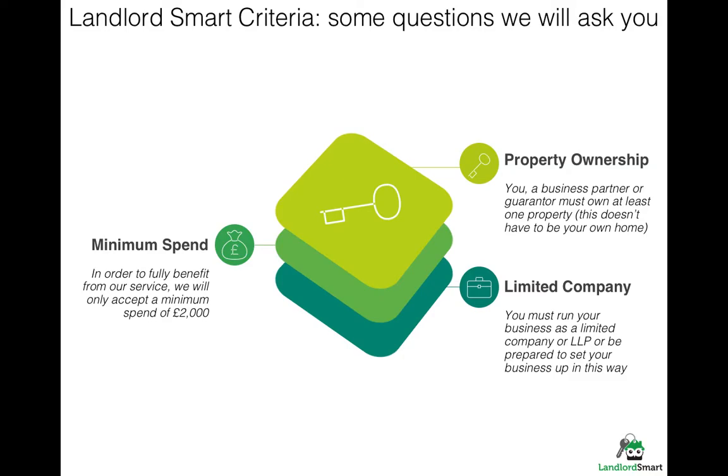And the most important thing is you must be running as a company. We can only deal with people running professional property businesses, i.e. a limited company or an LLP.